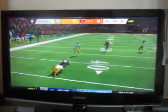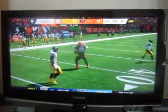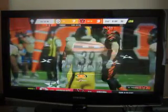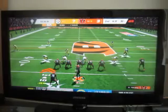And it's the tight end Hurst with it. And he's going to have the Bengals first down as they're able to get the 3rd down conversion. So here's a 1st and 10 at the 38.